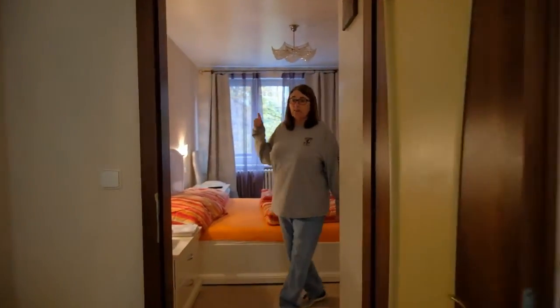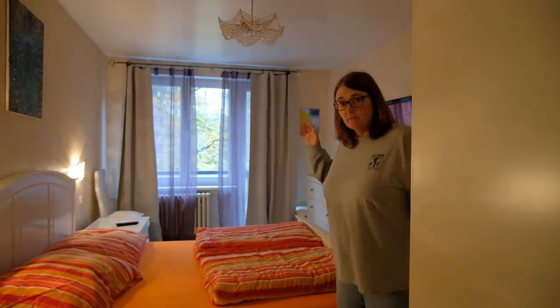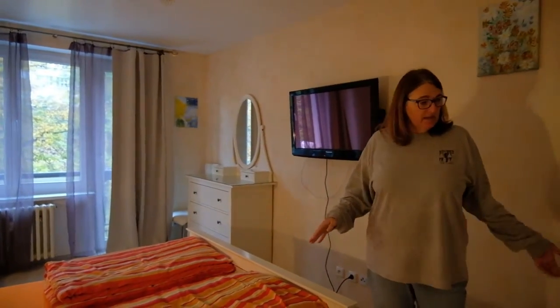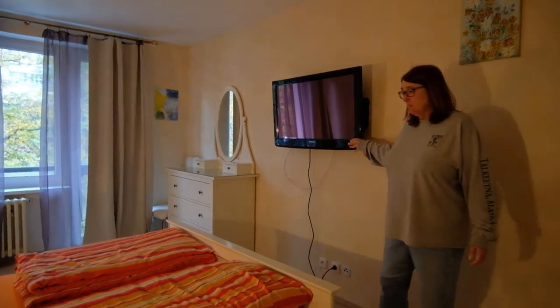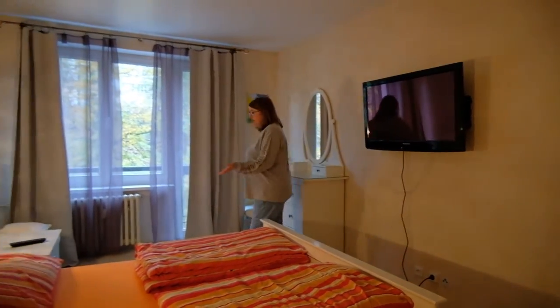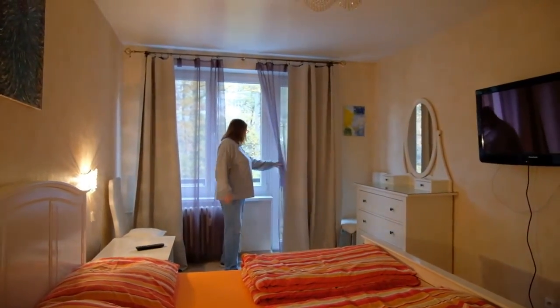So we haven't figured out how to get the overhead light to work. It may not work. It could just be user error. We're not sure. But it looks like we have a queen size bed, storage, a TV in the bedroom, which we haven't had in Prague. We probably won't use it anyway. Dresser, nightstands, and we have a balcony that overlooks a street.